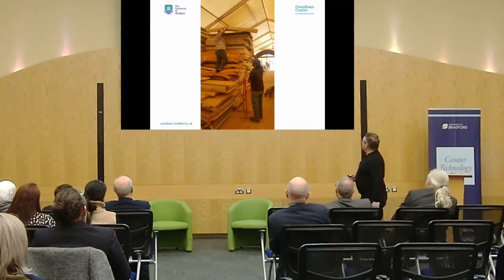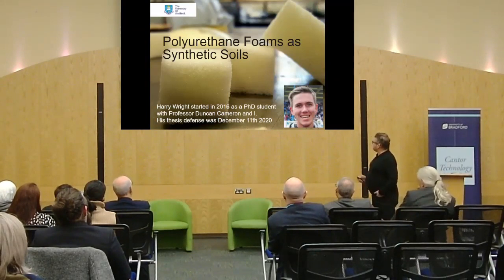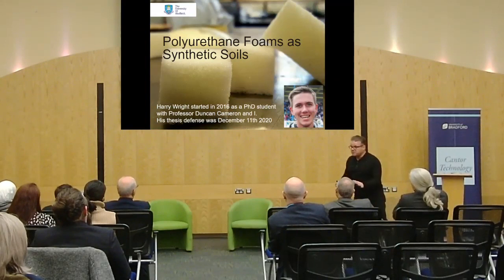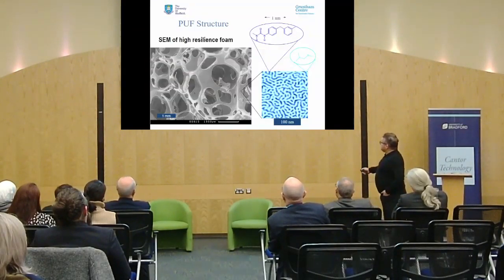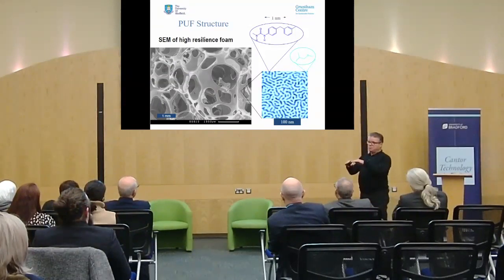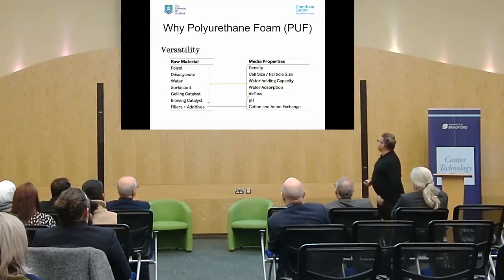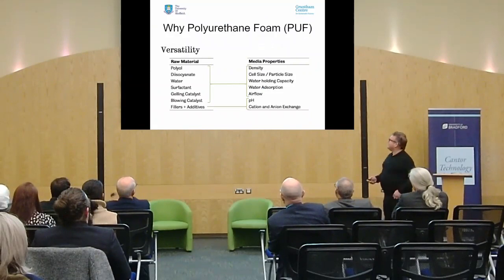So full disclosure, Harry Wright started in 2016 and his thesis defense was the 11th of December 2020. I'll just tell you a bit about his PhD, but nothing too technical. So here's the inside of a polyurethane foam. There are these struts. The cells are about 0.5 millimeter to 1 millimeter in size. That means that there's some capillary force to pull water into them. The internal structure of the material is phase separated polyurethane, which I did my PhD on. So I've been in this game for quite some time. And they're really versatile.